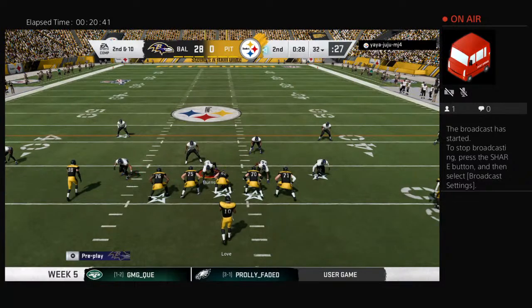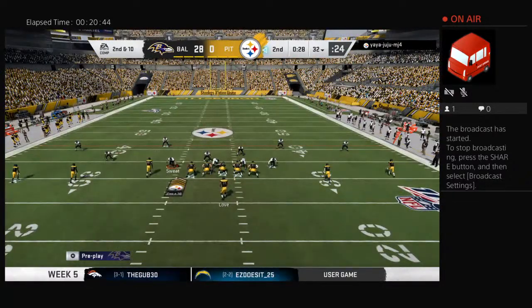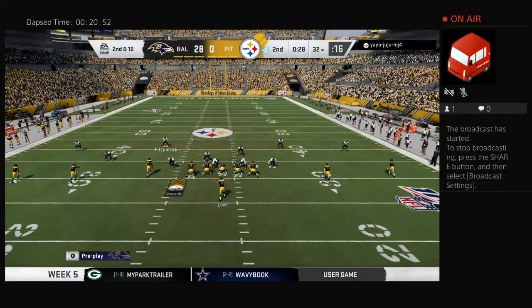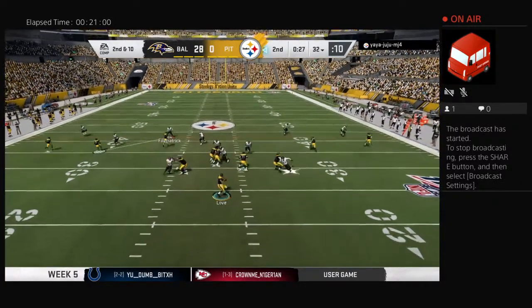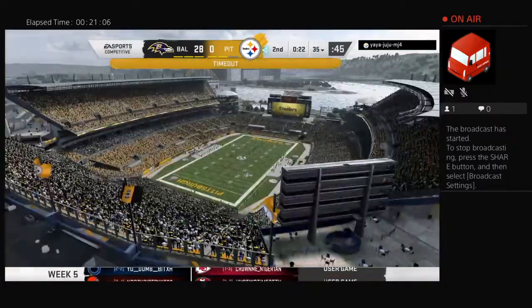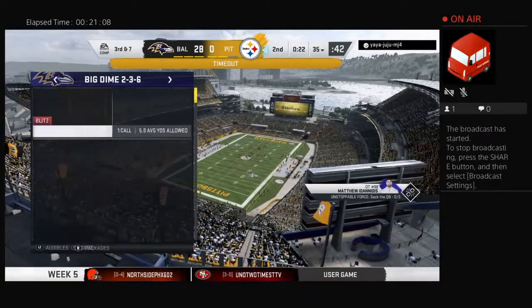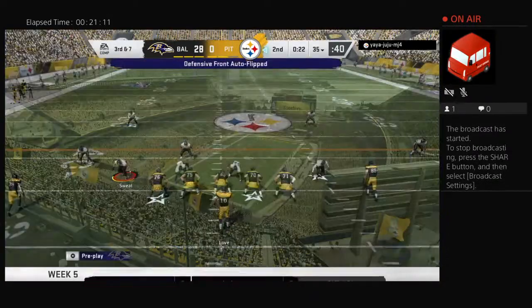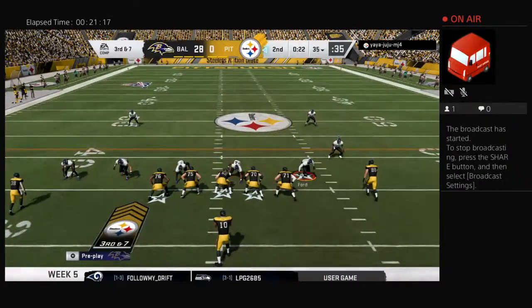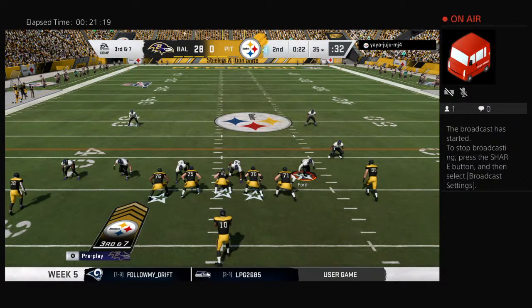Here's 2nd and 10 now from about the 32. Throwing again, Love, and he's got the hook up to Landry. Only 3 yards on the catch. It's 3rd down. Now the Steelers use the first of their 3 timeouts as it comes with 22 seconds to go here in the first half. The last catch did get 3, but they're still left needing 7 yards on 3rd down.